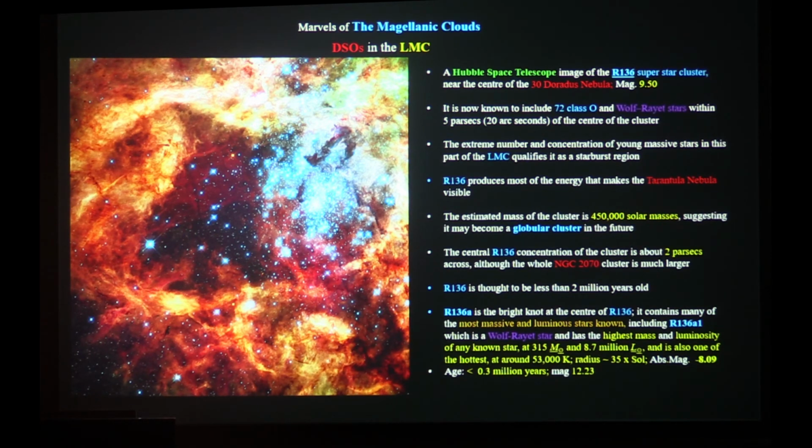At the centre of it is some of the most massive luminous stars known, including the one I told you about. Look at this. R136A1, a Wolf-Rayet star, has the highest mass and luminosity of any star known: 315 times the mass of the Sun, and a staggering 8.7 million times the luminosity of the Sun. That's just mind-blowing, and that's better than Eta Carinae. I think Eta Carinae is 6 million, something like that. So that's extraordinary.